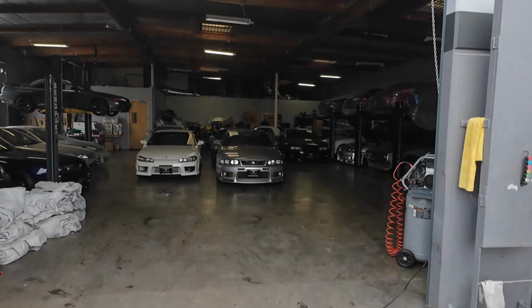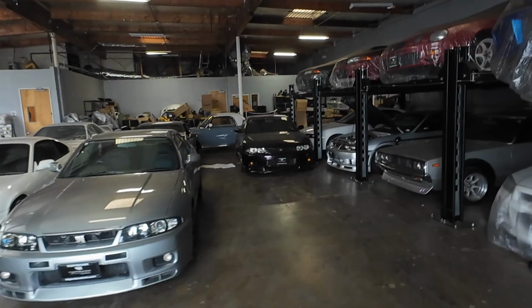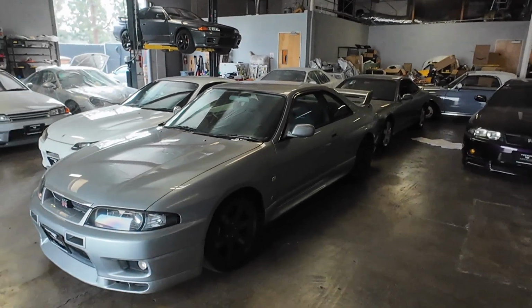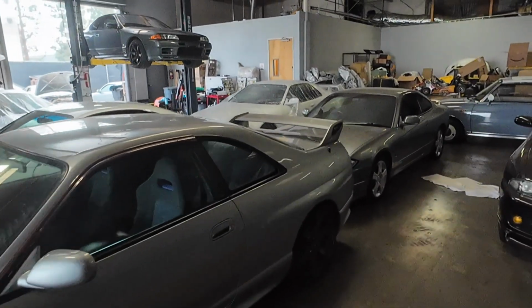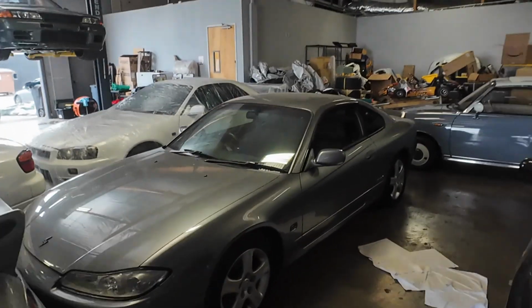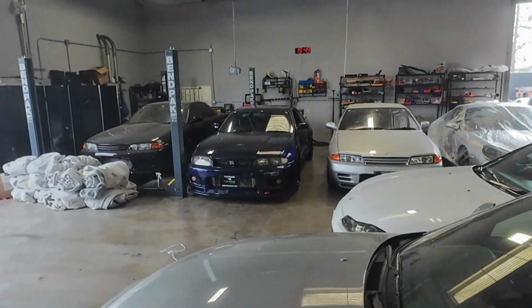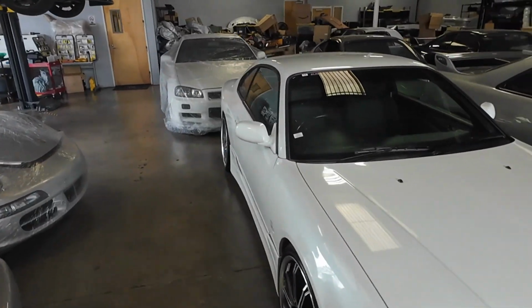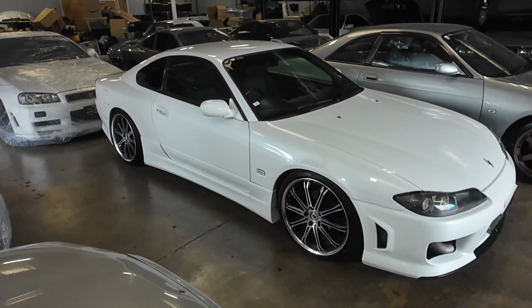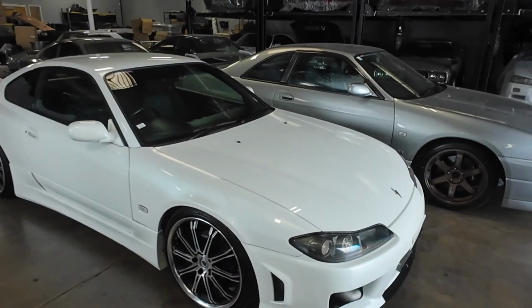Inside, we've got some new things as well that just came in. We've got this silver R33 GT-R that I showed earlier in the video. We've got this S15 Spec R that is completely stock, a really low mileage car. We've got the blue R33 GT-R here. We've got another white S15 that just arrived on these kind of odd style Work wheels, but it does look pretty cool. It has the super desirable front bumper on it, so that's really nice.